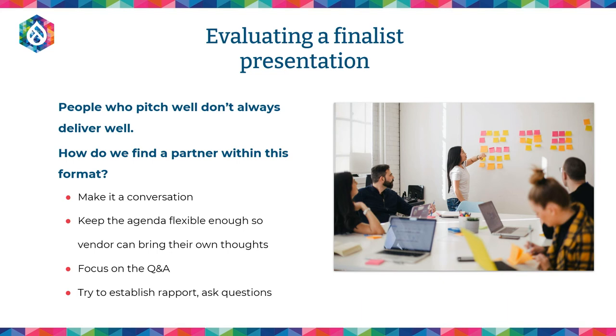So some of the key things include making it a conversation. It's very common in finalist presentations to see a list of like 13 questions that people want us to respond to, often in 20 to 25 minutes. It's not really a chance to get to know what it's like to work with that person. So making it more open and more flexible is very valuable.